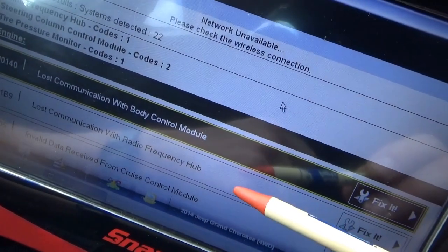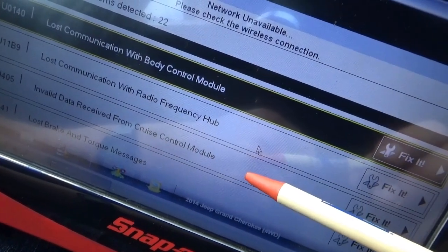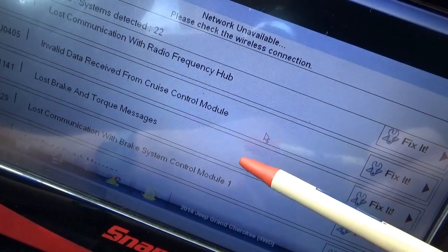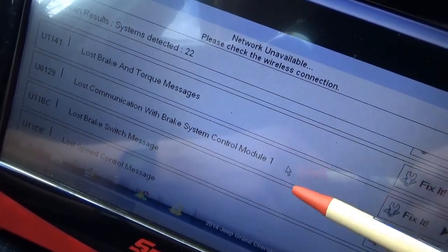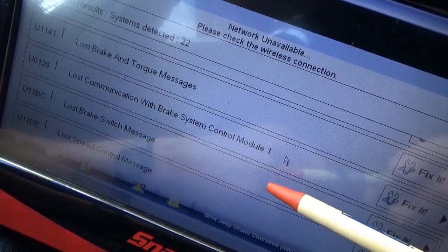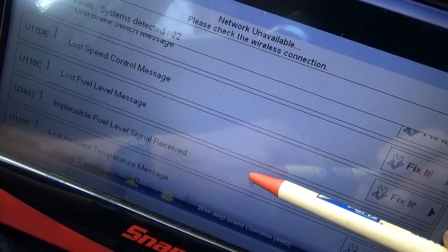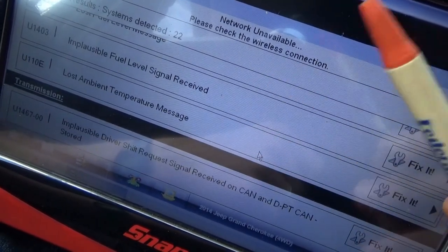All right, engine. Lost communication with body control module. Lost communication with radio frequency hub. Invalid data received from cruise control module. Lost brake and torque messages. Lost comm with brake system control module 1. Lost brake switch message. Low speed control message. Lost fuel level message. Implausible fuel level signal. Lost ambient temperature message. Interesting.